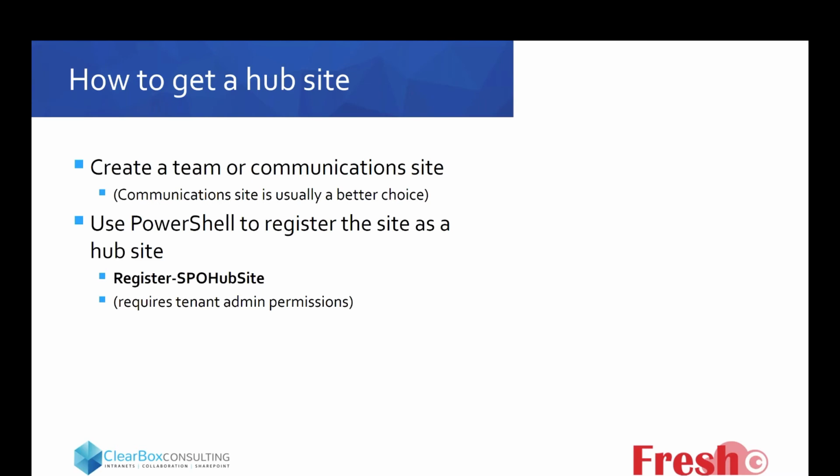So the first step is to create your team or communication site, and then there's an admin step where some PowerShell is executed, which registers this site with Office 365 as a hub site. And you need an administrator of your Office 365 environment to do that. And they run the command Register-SPOHubSite and provide the URL of the site that you've created.